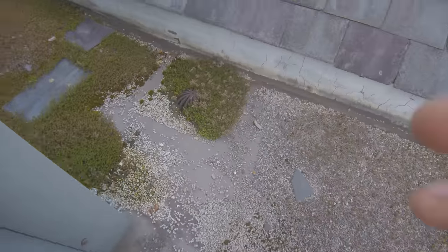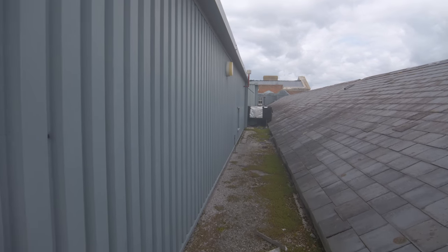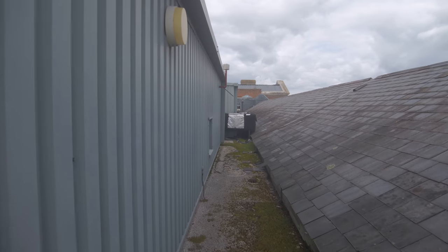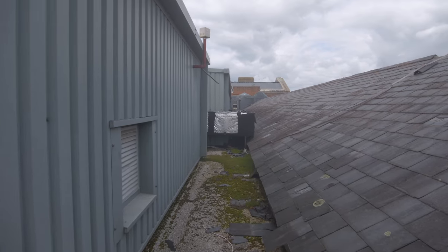I'm pointing at my feet, you're right. Let me get some photos of the towers here. I think we could probably work our way up via the roofs if we're careful.